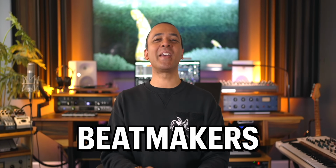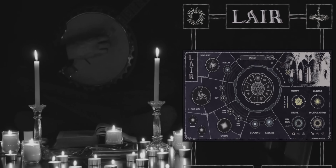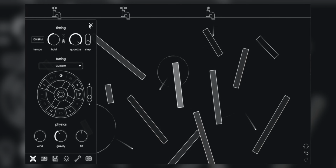Artists, storytellers, beatmakers, these are the latest news, deals, and free plugins from the music production world. 2 new plugins are taking weird to the next level, and they actually sound good while doing it.